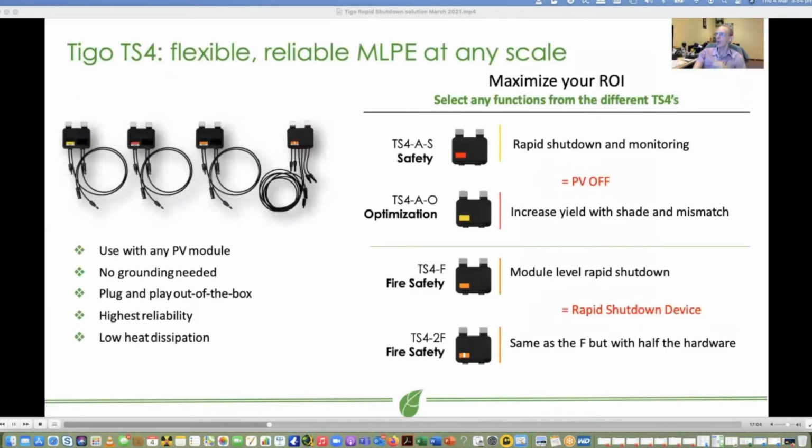So let's just have a look at the two families. I like to call them families. Just move the floating head again out of the way. So the first one that we're going to have a look at is the Tigo TS4-A-S, and this provides rapid shutdown. This particular product is attached to each module by these little clips, which we'll have a look at in a minute, but provides rapid shutdown and also provides monitoring.